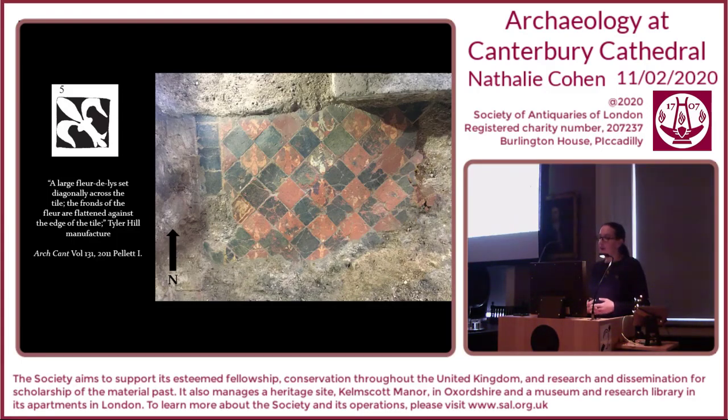So this tile floor is extremely interesting. It is comprised of fleur-de-lis pattern tiles and plain black tiles. We also have this, which we'll turn to in a moment, which may be a later insertion. Those particular kinds of tiles, and the other one we're going to look at in more detail, are dated to the late 13th to early 14th century.